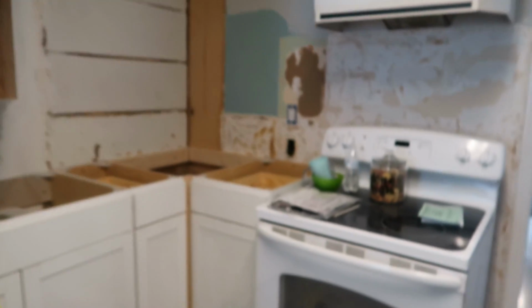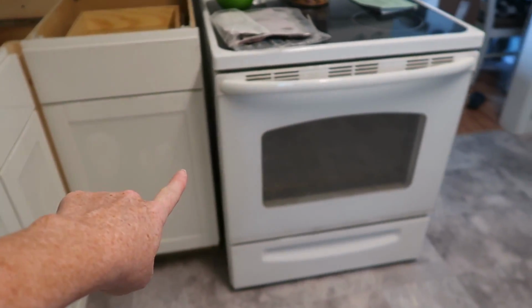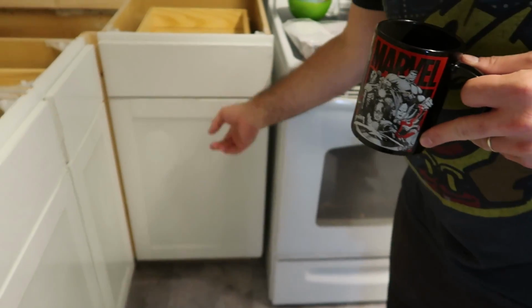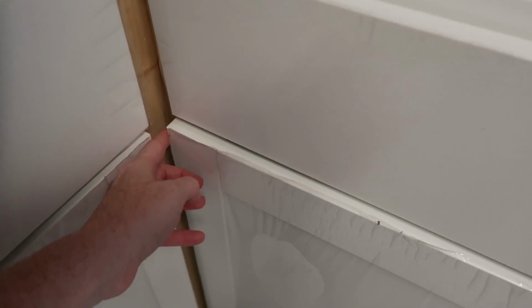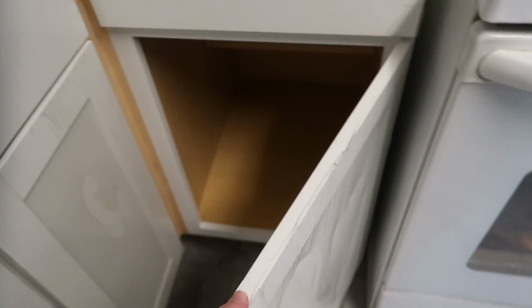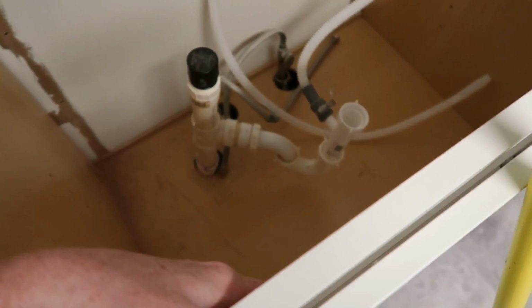But I was really worried about this. See how this sticks out, Marion? But I don't think it's that big of a deal. Once I change the way this opens, it'll be easier. This door is over here, but we're gonna have to change that. Plus, when we get all the hardware on, it'll be easier. But this is my sink base, which is a lot bigger than what I had before. My one before didn't even have a bottom on it, so that's great.